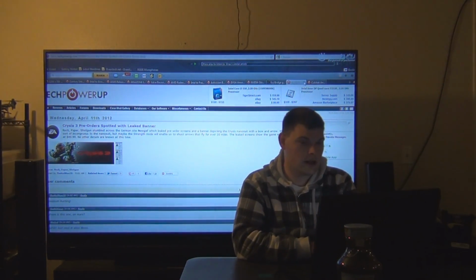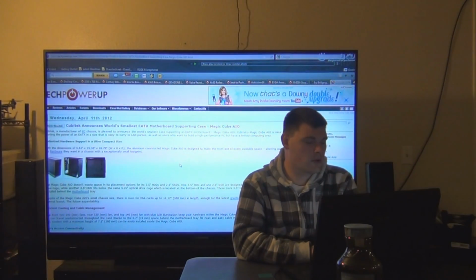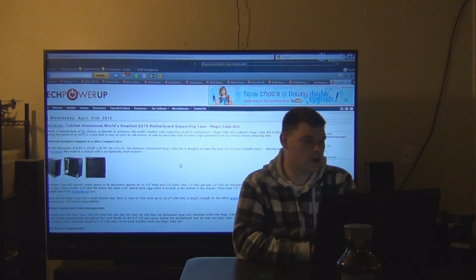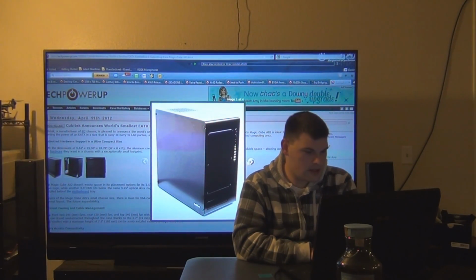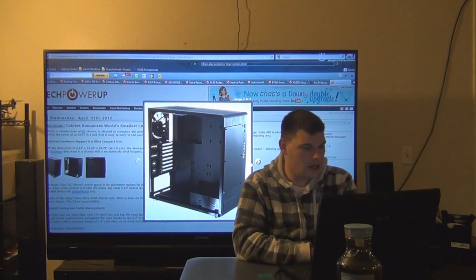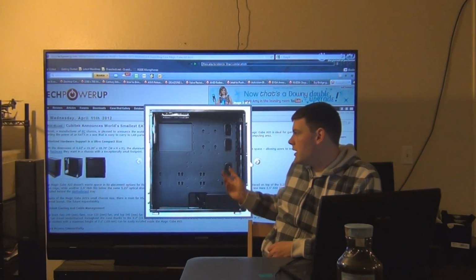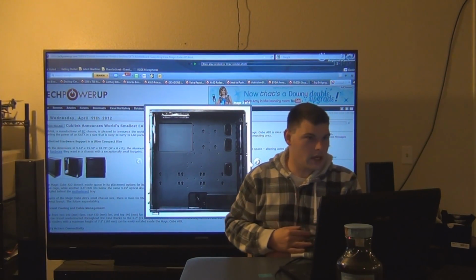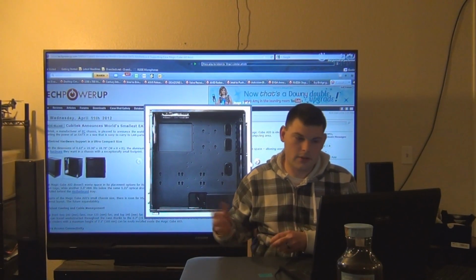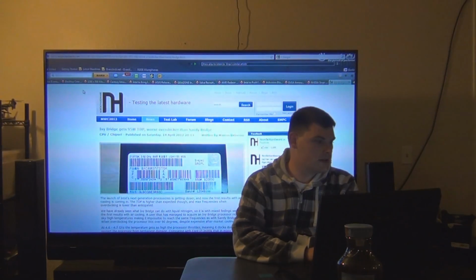Then next up, Cubitek announces the world's smallest EATX motherboard supporting case, the Magic Cube AIO. It's nothing too special, it's a standard ordinary case. It has USB 3.0. It has holes for cable management, very minimal though. Only has 3, 1, 2, 3. It has a hole for your CPU cooler if you want to put something like a Cooler Master 212 or Dark Knight on it, all that good stuff, okay? Now let's go back over here.